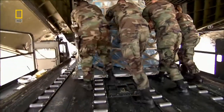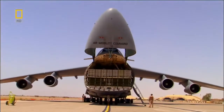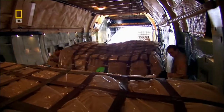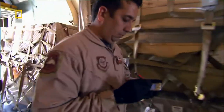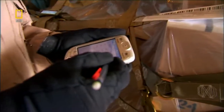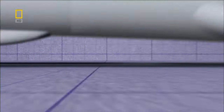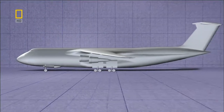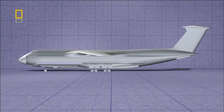That would be hard enough, but they also have to store the cargo so that the massive aircraft is perfectly balanced. Put too much weight in any one section, and the C5 could tilt and crash on takeoff. Because they don't know what they're loading in Balad, the crew will rely on a proven strategy for balance. Think of the plane as a giant seesaw with its wings near the center. The cargo hold is the plank.